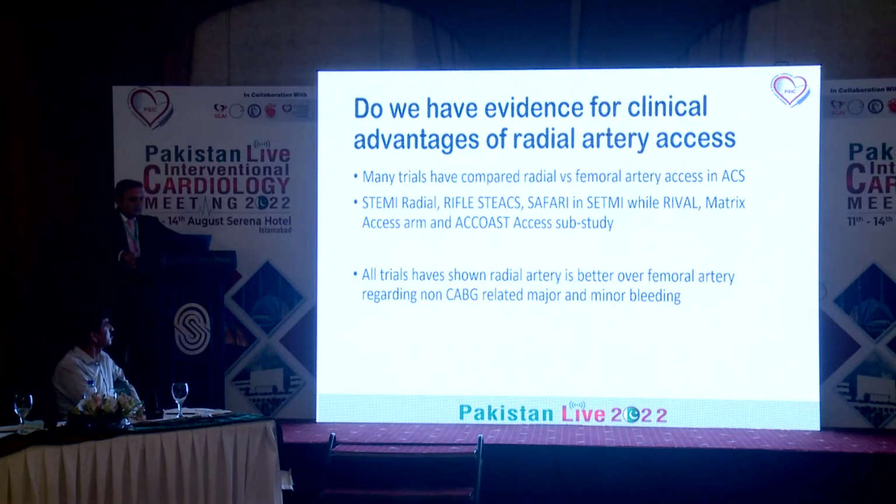Yes. We have trials like STEMI-RADIAL, RIFLE-STEACS, SAFARI-STEMI and RIVAL, MATRIX Access, and of course these were both in STEMI as well as non-STEMI. All trials have shown that radial artery is better over femoral artery regarding non-CABG related major and minor bleeding. And there is some mortality benefit as well, but it is controversial after the SAFARI trial.